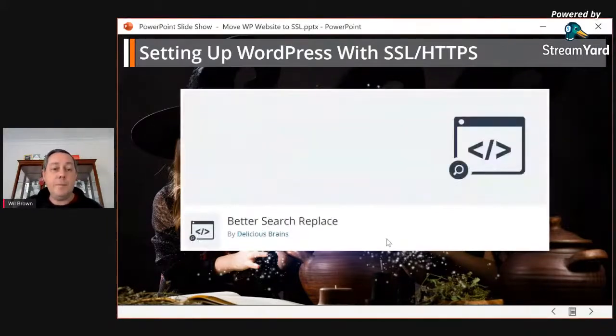Okay, so that was the easy method. The better, more complicated method is using this plugin here. I'll just paste the URL for that one. So this plugin here, it's called Better Search and Replace. It's from Delicious Brains, and those are the guys who have the plugin WP Migrate DB with the Pro version as well. What this plugin does is it basically allows you to change the content in the WordPress database.